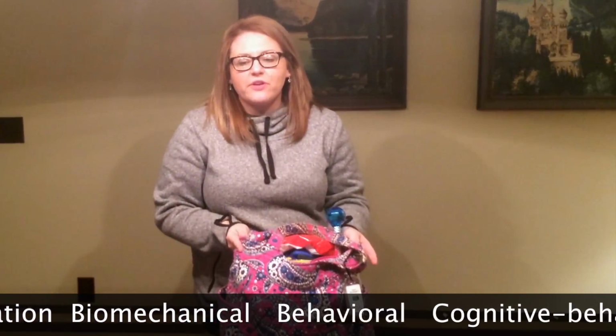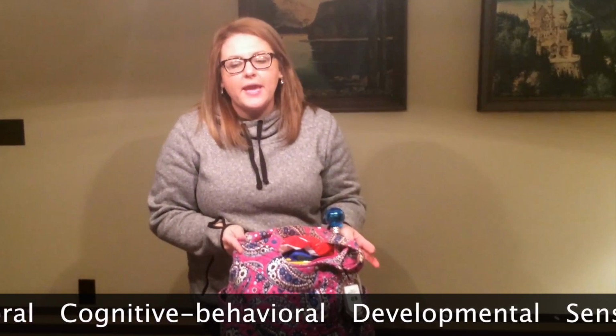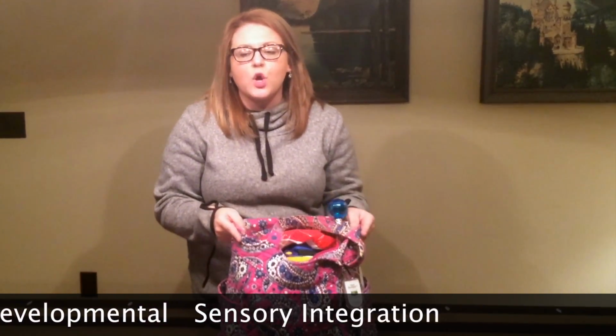The activities in this treatment kit are based upon a variety of different frames of reference, such as the rehabilitation frame of reference, biomechanical, behavioral, cognitive behavioral, developmental, and sensory integration. Cerebral palsy, autism spectrum disorders, developmental delays, and sensory issues are just a few of the conditions that can be addressed with this kit.